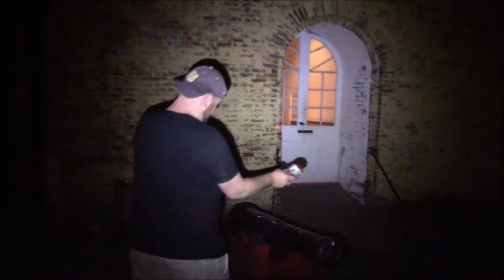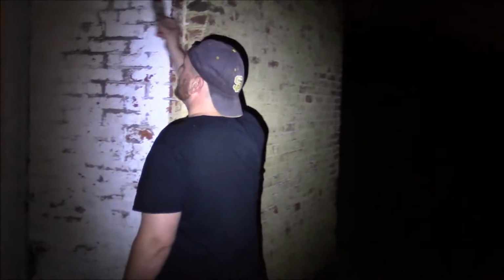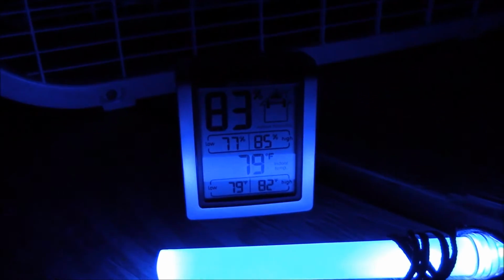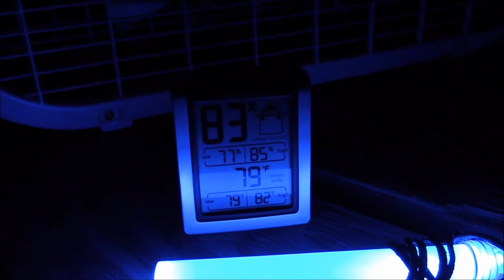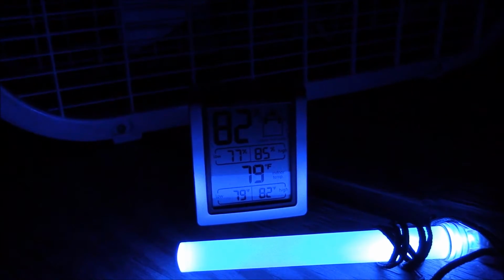This thing does some awesome pictures on this night mode. Some really cool pictures of those things. So as you can see here in the arsenal, it's 83% humidity and 79 degrees. Very uncomfortable.